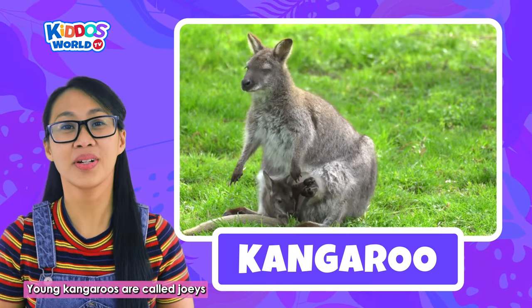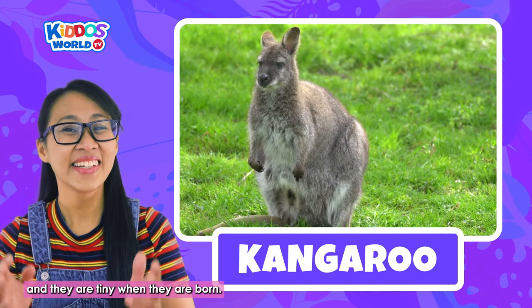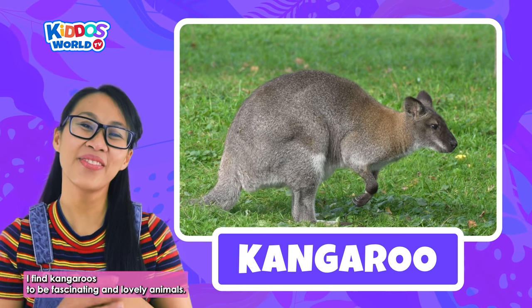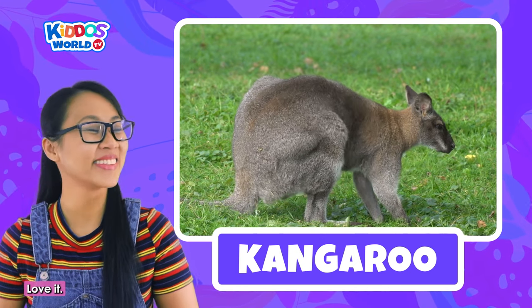Young kangaroos are called joeys, and they are tiny when they are born. Kangaroos are herbivores, eating grass, leaves, and shrubs. I find kangaroos to be fascinating and lovely animals. Love it!